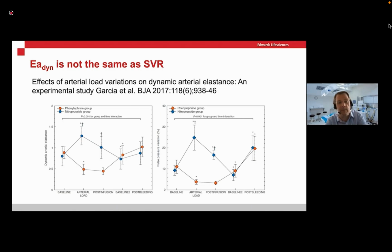But really the key thing, the thing we really have to remember, EA Dyn is not the same as systemic vascular resistance. We do not chase EA Dyn with inotropes or vasopressors to achieve a preset value. It's a number that relates to how our ventricle and our large vessel compliances or elastances interact. So really important, it's not the same as SVR. Don't chase EA Dyn with norepinephrine infusions.